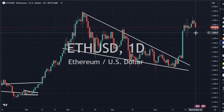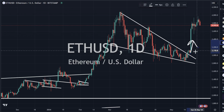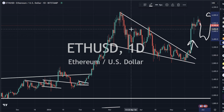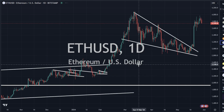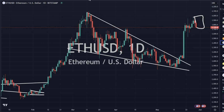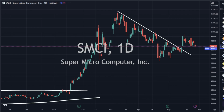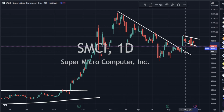So Ethereum also down a little bit, but it's not the end of the world. We've broken out of this pattern to the upside here, and this could pull back, and we could consolidate and move on up again. So I'm not a huge bull on it yet. We don't have huge selling pressure or big reversal candlesticks with big wicks at the top. It still looks okay. SMCI down 4%, but I would not be worried here yet. It's just tracking sideways in a bull flag above a broken out trend line. So that still looks good to move higher.